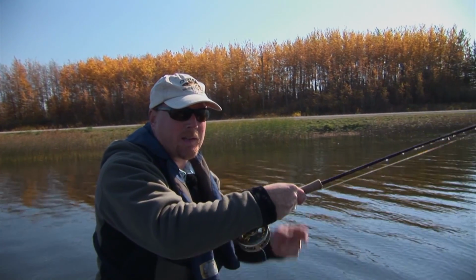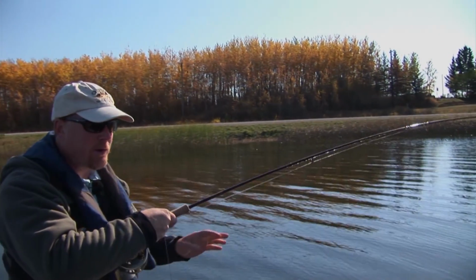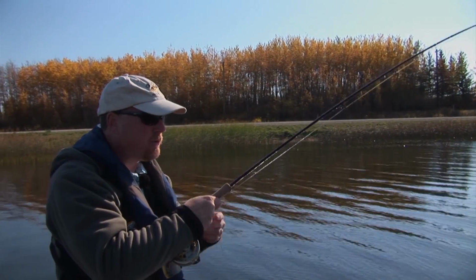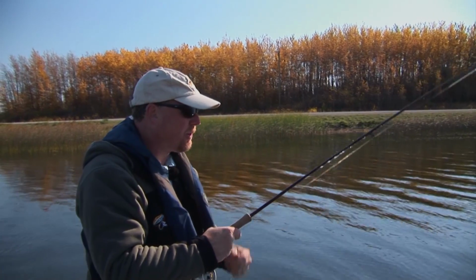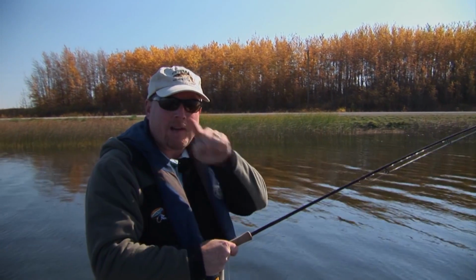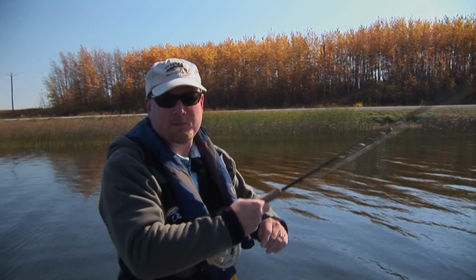Nice rainbow. And this just shows the value of the stillwater retrieves. Unlike rivers, you don't have the current flow to animate your flies. You have to do it with your hands. So once we land this fish, I'm going to show you some of the retrieves you need to know to be successful on lakes. Nice fish.